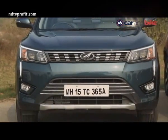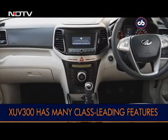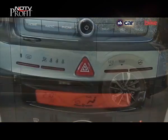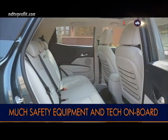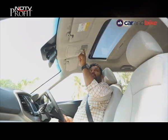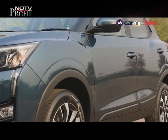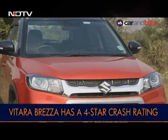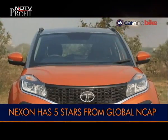And yes, as I've already said, the XUV300 has many first-in-segment features: 7 airbags and front parking sensors, disc brakes on all wheels, seat belt reminders for all passengers with 3-point seat belts for all as well, and a load more. Most of that is at the top end, of course. And we have no crash test rating for this car, but given its platform and build, we expect a good performance.